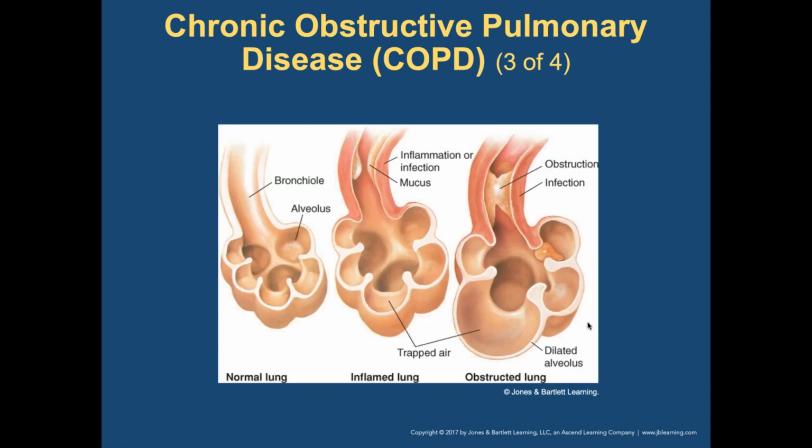Hold on, can y'all see that? All right, that picture is a little bit better. So this is normal. Where's my... there it is. So that's normal. So your bronchioles there are cool. Then you have your alveoli. It's all kind of cool and pretty.